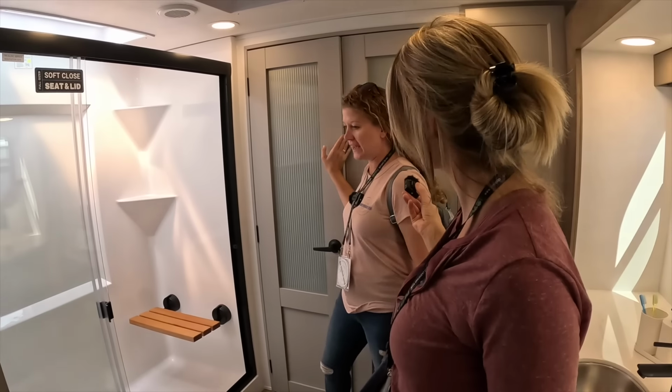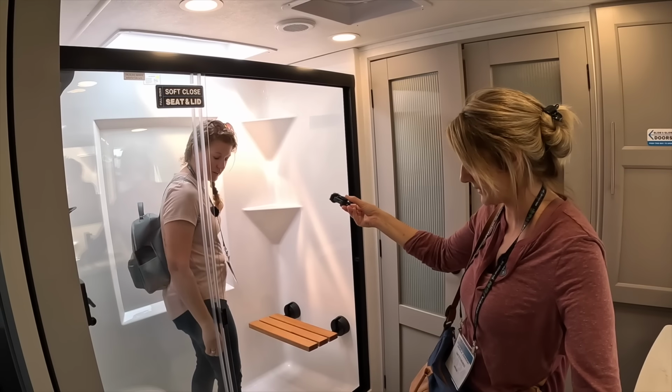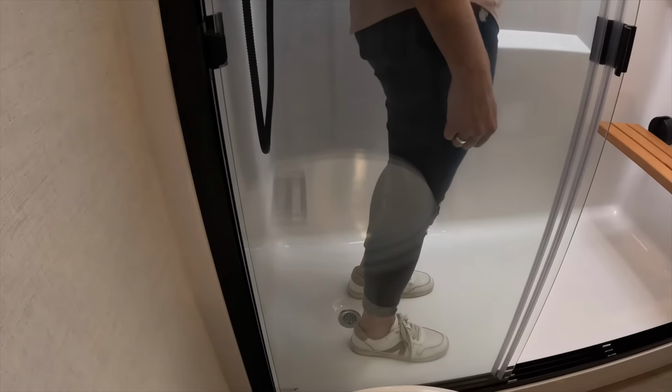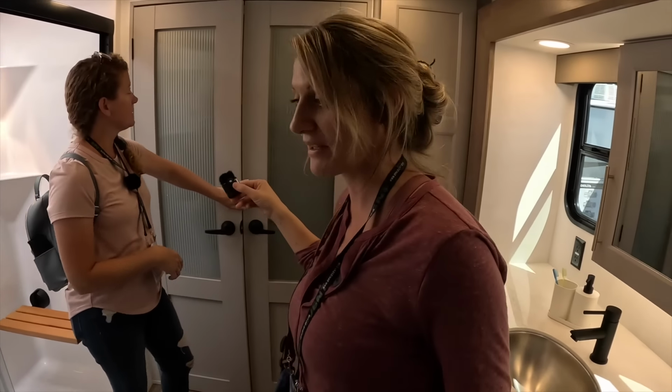Okay, so one of the things that we hate about our shower is our drain is right here. So when we're in the shower, you're always stepping on it. Yeah. They put it there because you're not standing way back here when you're washing. You're right, that's a good point. Something I didn't think about.